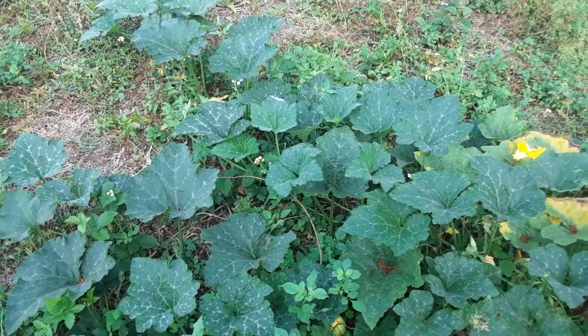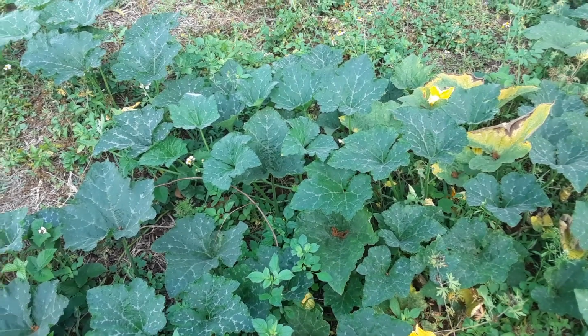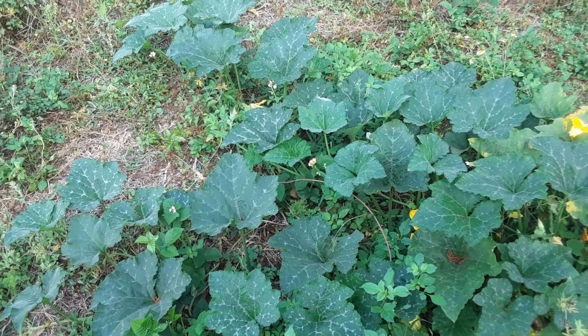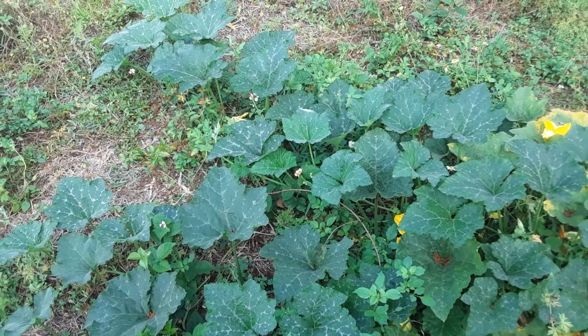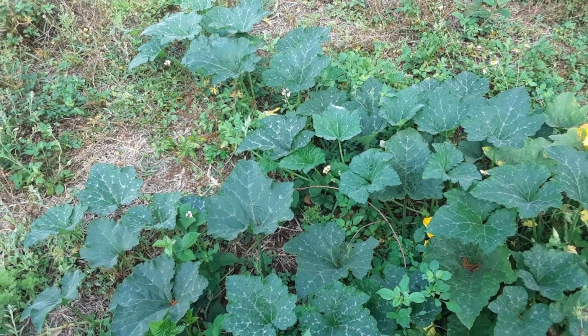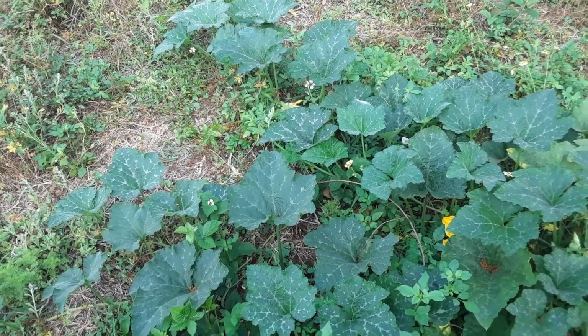You can, of course, eat the flowers on these, especially when the males get going. And you can eat the tips if you want. If you tip them, they'll spread out even more. And remember, these guys root everywhere. Wherever they touch the ground and they've got a good spot, these guys will put down roots.